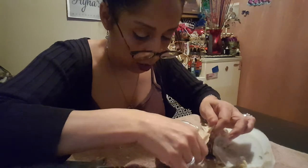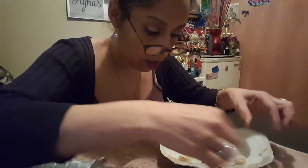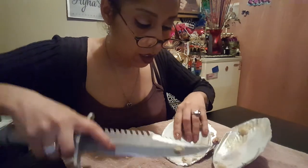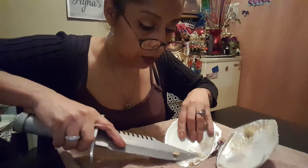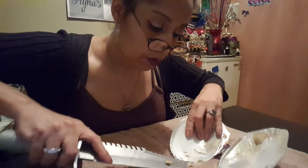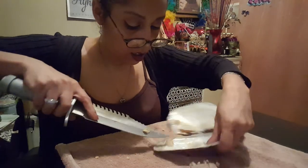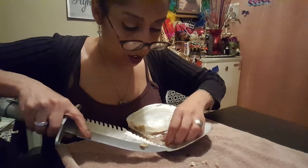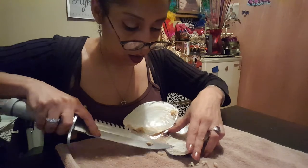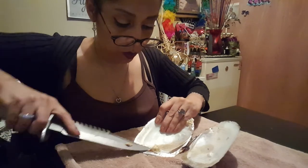Let's see, anything else? Nothing else. So I'm going to remove this stuff out of here and I'm going to put the pearls back in here and show them to you all together. Let's see. Take all this muscle stuff off. Okay, let me move this one too.